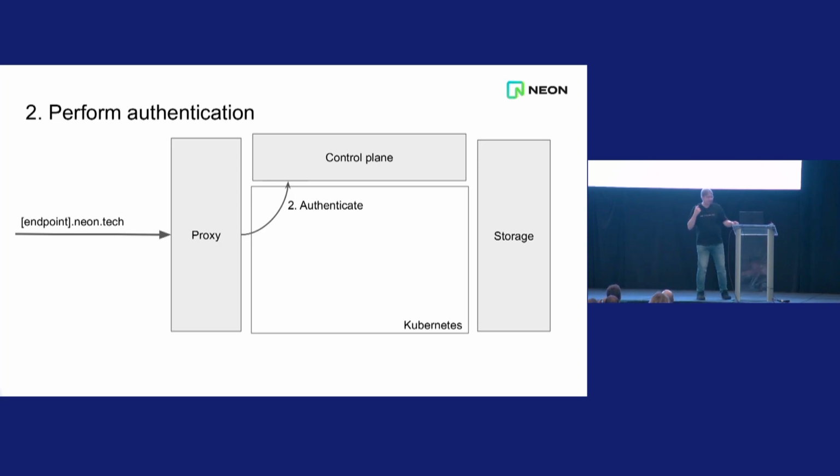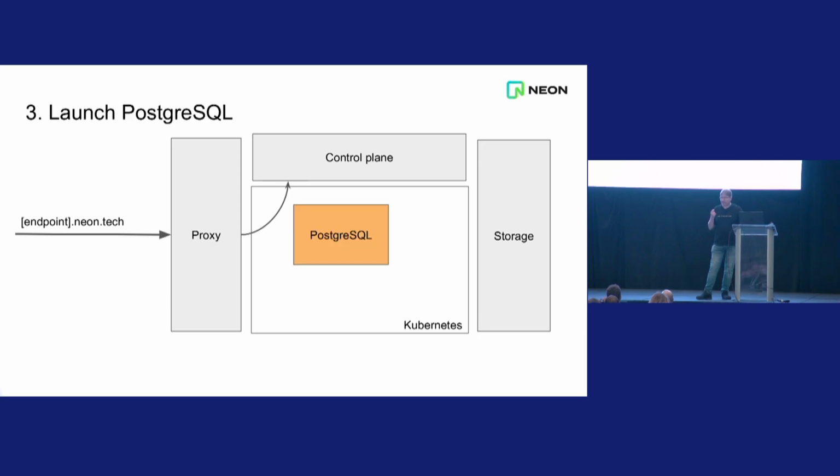And after that, that's where the magic starts to happen. So after authentication, that's when we actually launched Postgres. So until now, there was no Postgres running. But when you connect, we spin up the new Postgres instance, and then we redirect the connection to that.